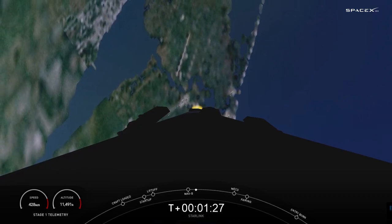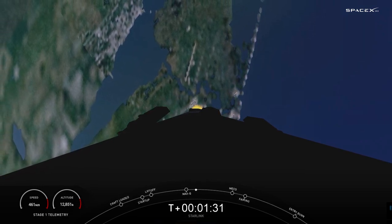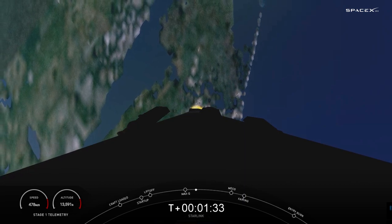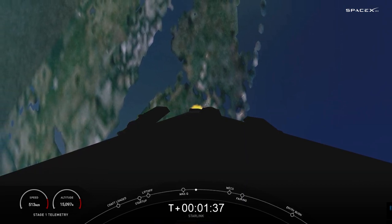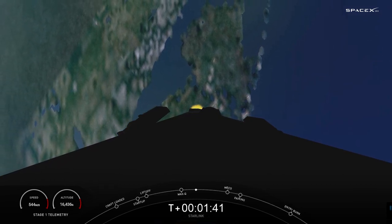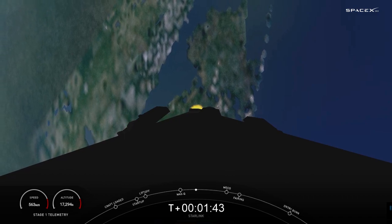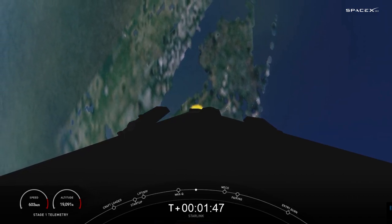This is where all 9 Merlin engines on the first stage will shut off to slow the vehicle down in preparation for the next milestone, which is stage separation. During this event, both the first and second stages will separate from one another. The first stage will make its way back to our drone ship, and the second stage will continue its journey with second engine startup, or SES1.